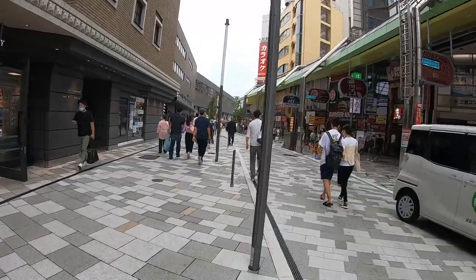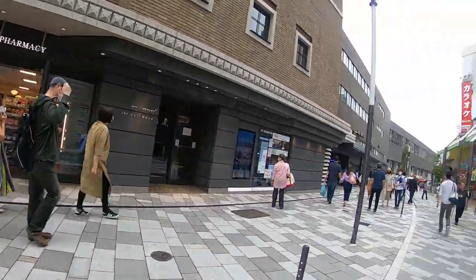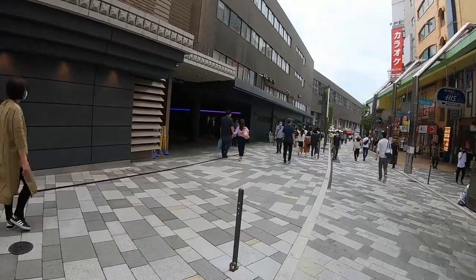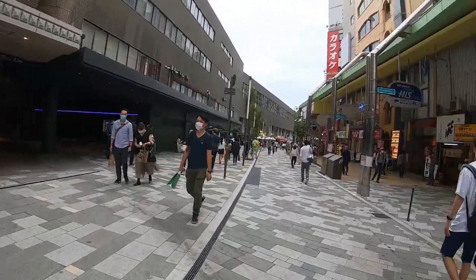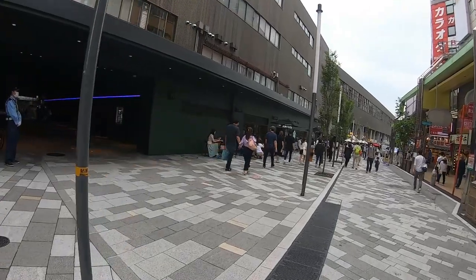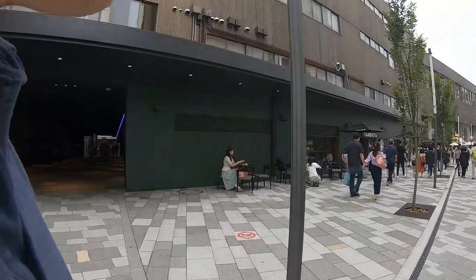Oh, they've got street vendors. Go check that out. They've got a Starbucks. By the way, this road is called San Kita Street, San Kita Dori. This is all new.